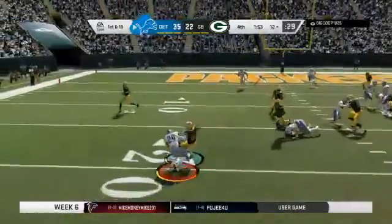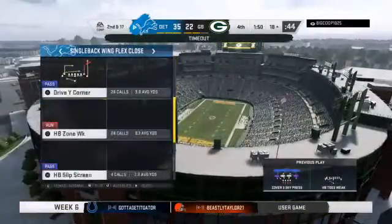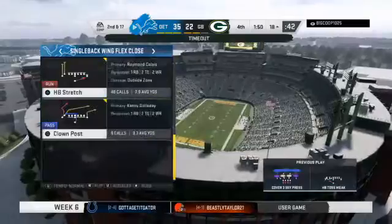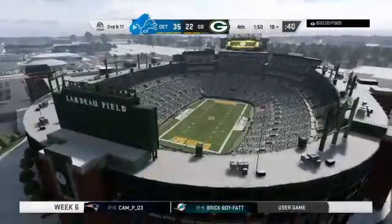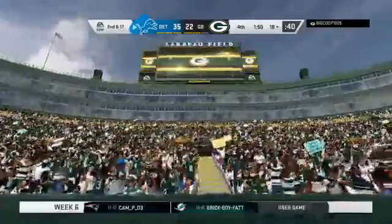Now they'll run it on the toss. And they're going to lose some on this play. Being knocked back to the 18. And now we're going to get a timeout defensively. So another stop, 1:50 left in the football game.